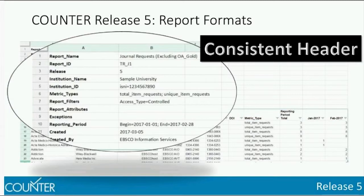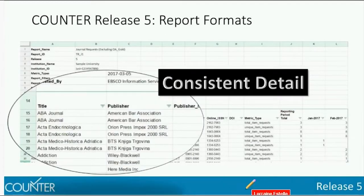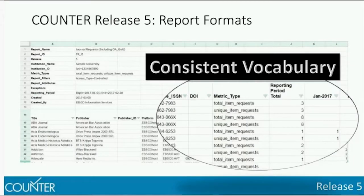So the new reports look like this, and you will see we have a consistent header. Now we're looking at a journal report here, but we'll have the same header, whether it's a journal report, database report, etc. We have consistent detail along the columns. They will be the same across all reports. And as I said, we have the consistent vocabulary across all reports.